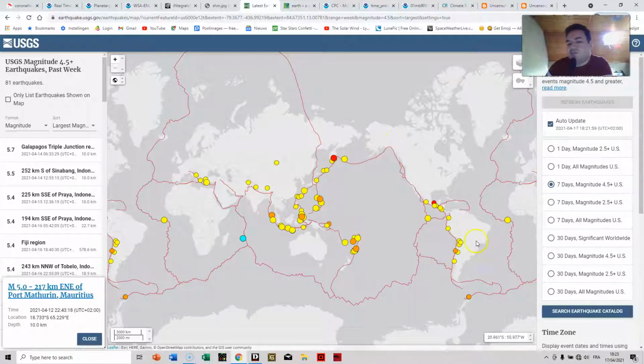We might see compensation movement spilling over to South America, but definitely going west of this side of the ring of fire, because this movement cannot be compensated over here, because this tectonic plate doesn't budge at all. And that movement has to be compensated somewhere. So yeah, I think Japan, Chile, Greece, we will see how this develops.